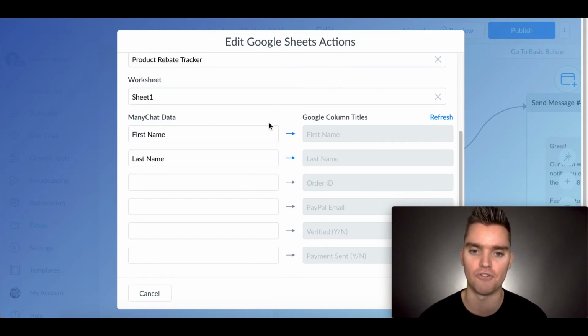And you just need to do it for the first four columns here, because the last two columns are going to be updated manually. I'll talk about that in just a second. You don't have to do this, but this is a really great way to where literally everything is automated. You set up the Facebook ads and just sit back and every two days, look at your Google Sheets account, and then you can see, okay, here's how many rebates we've given away.